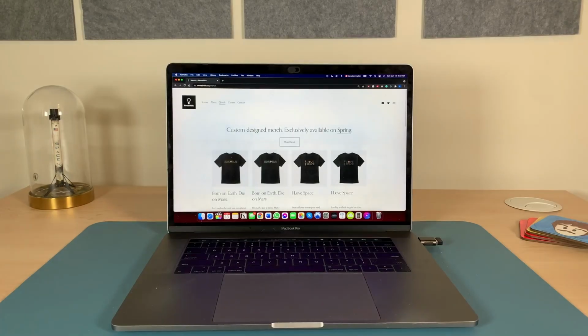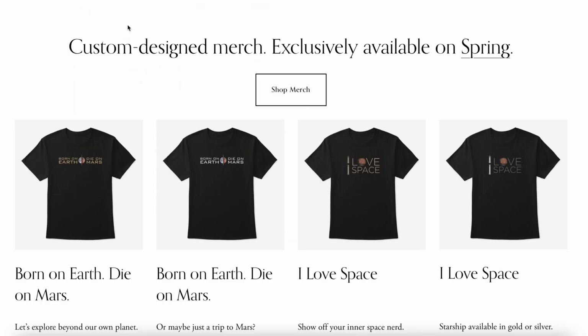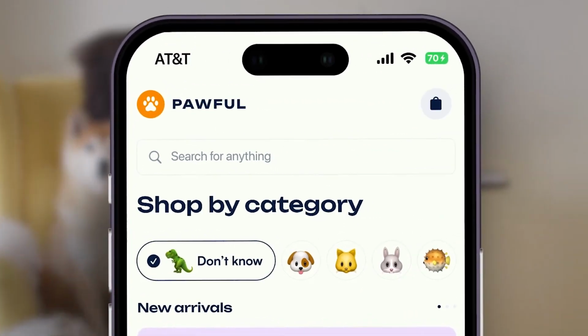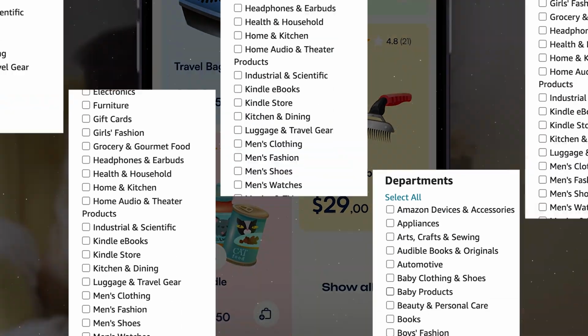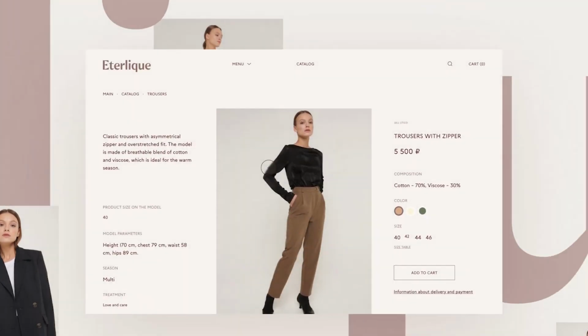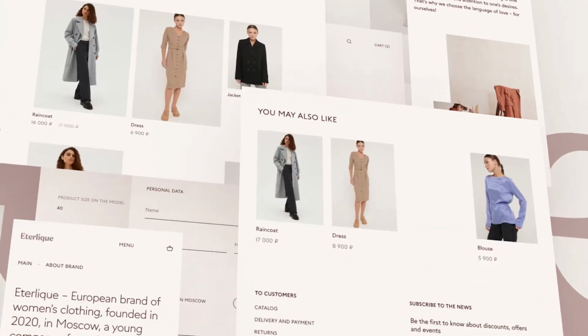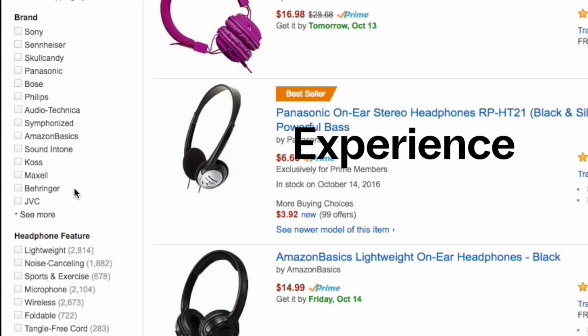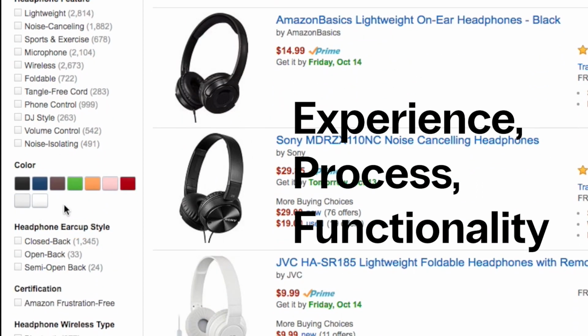For merchants, there are broader implications of design decisions beyond aesthetics. From an aesthetic point of view, Amazon's web store is neither simple nor beautiful, 2 things that we expect from a good design. Instead, it focuses on the simplicity of experience, process, and functionality.